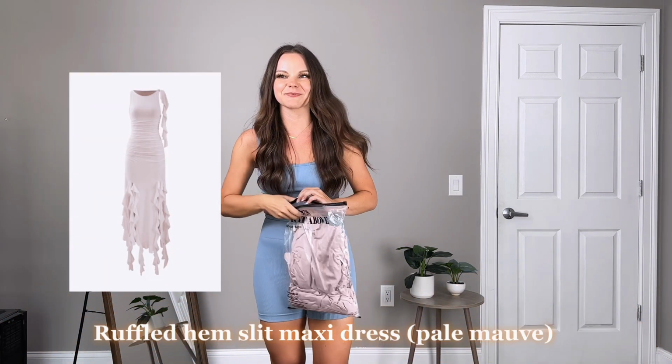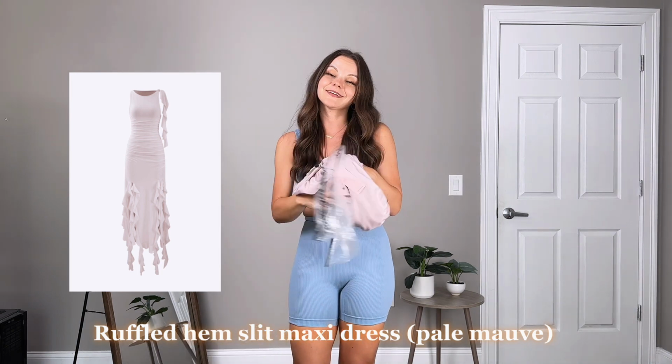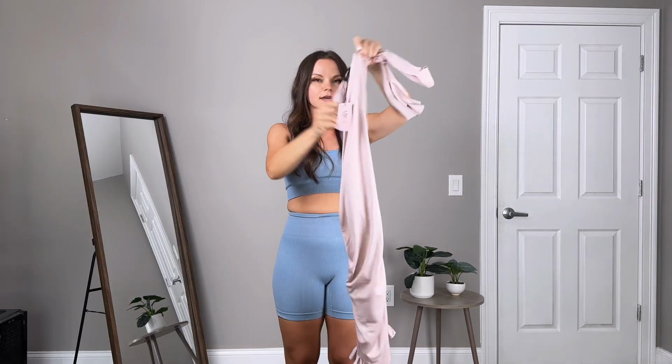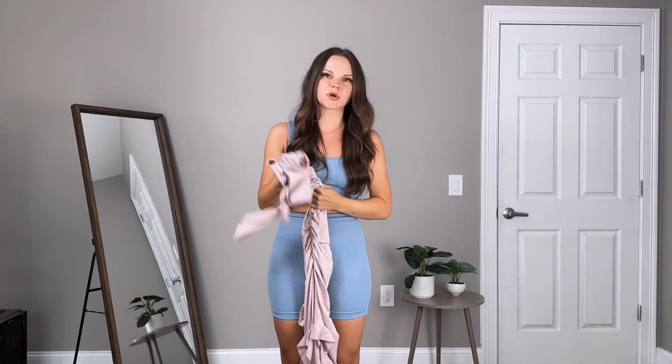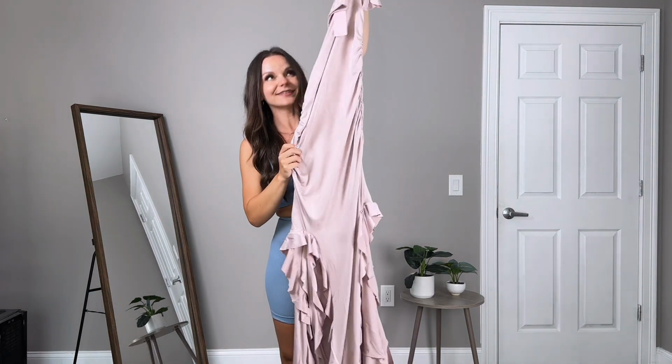Okay, so the first item we have here, and I was really excited to try this on because of the color, and I just love dresses. I can already tell this dress has my heart. I got this in a size medium. For size reference, I'm between a small and medium. It all depends. I usually look at the reviews or the size chart per product, and that's how I determine whatever fits me best. So this is how it looks.